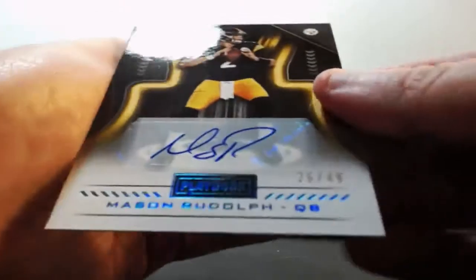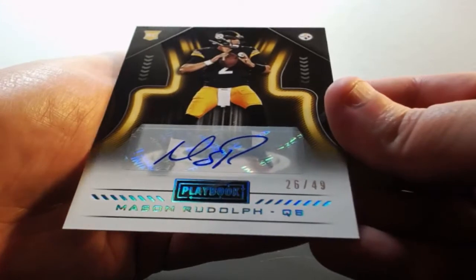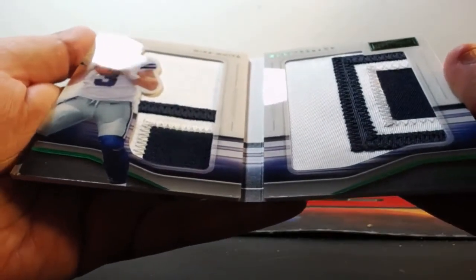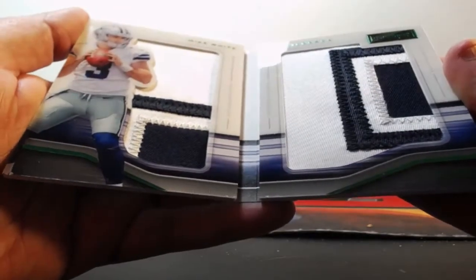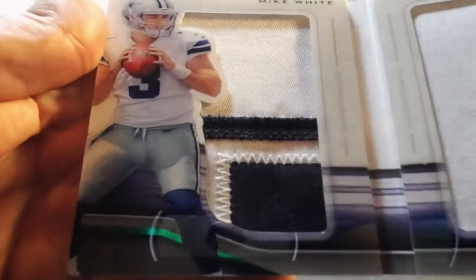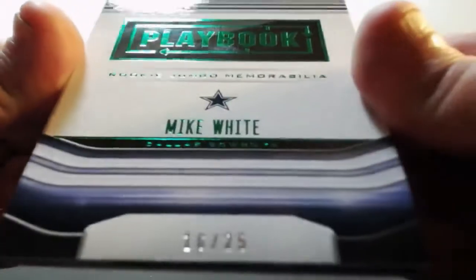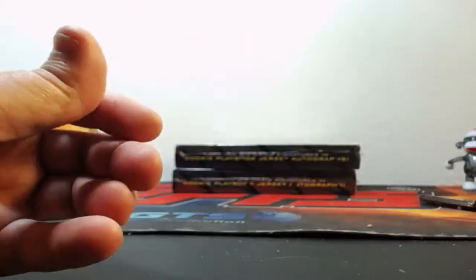Joshua Jackson out of 49. Mason Rudolph for the Steelers, rookie auto, 26 of 49. And jumbo booklet for the Cowboys, Mike White. One, two, I guess three colors. Three colors on each side. Mike White jumbo patch booklet. That is green emerald, 16 of 25 for the Cowboys.